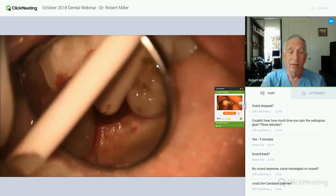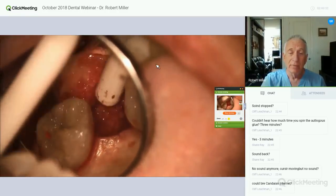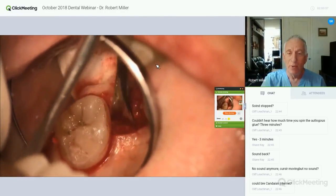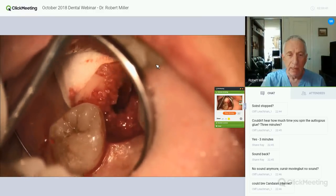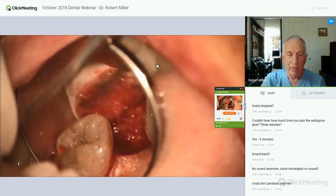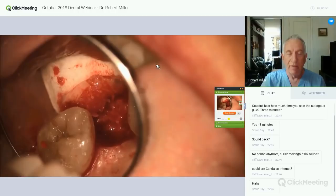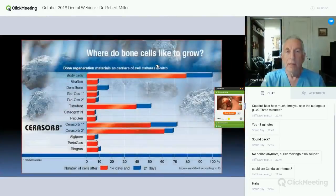And this is what it's going to look like when you open it up. There's a whole lot of particulate that's still here. I enjoy watching some clinicians when they reopen these things. And for the American participants tonight, you know what Hamburger Helper looks like. Well, this is the bone graft equivalent of Hamburger Helper. It's just a whole lot of graft material with a little bit of bone interspersed between the particles.